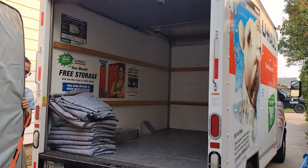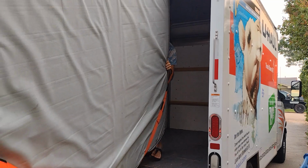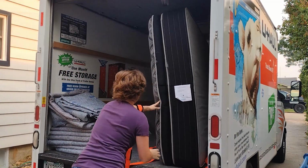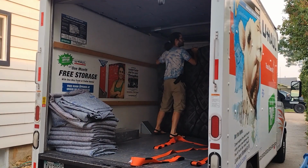Yeah, we loaded up the U-Haul, and moving's never fun. It's hard, but being moved will be great. We got everything in there that we need to in a little longer than we expected, but it's all fitting. All right, so we're gonna try a time lapse to save some space on my phone. We'll find out how it works out together.